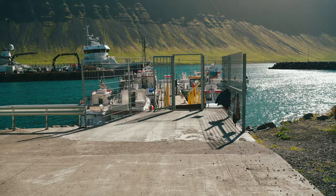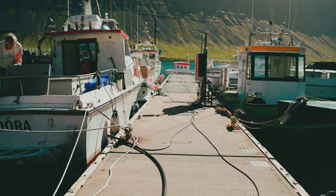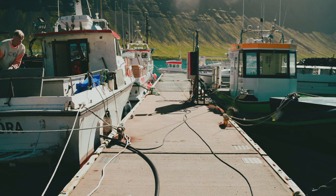This is the dock in Bildudalur. It's very small. There's only a few boats. It's basically local fishermen that have their boats here, and there are no tourists or anything like this. It's a very isolated spot, very small.